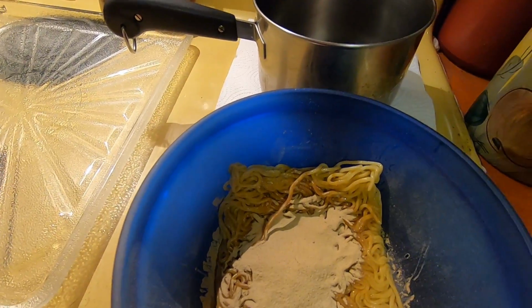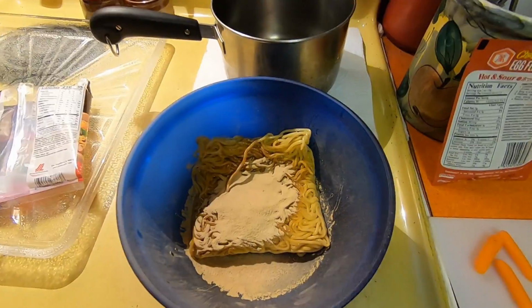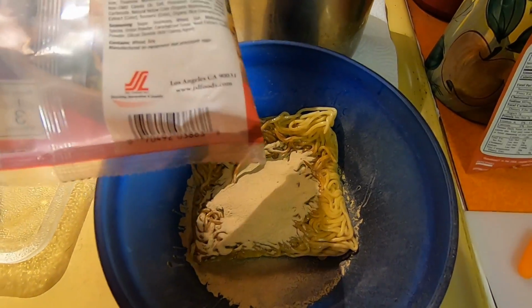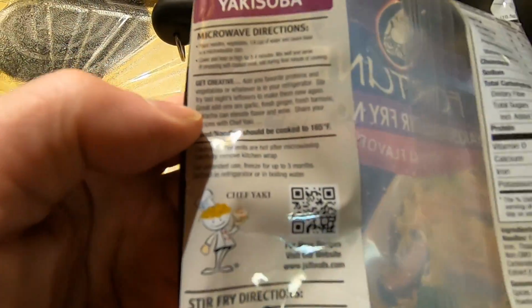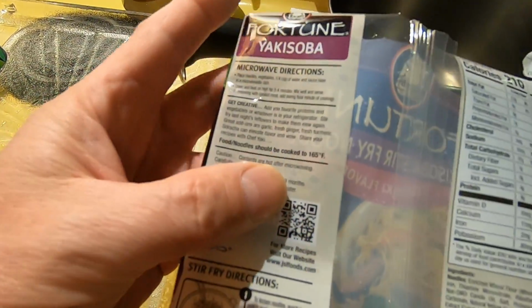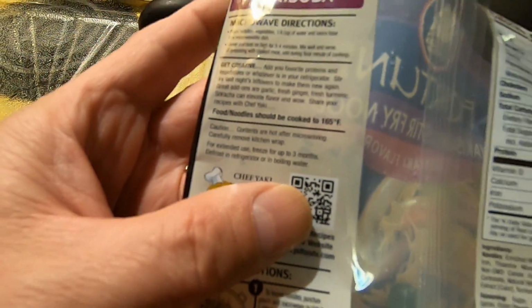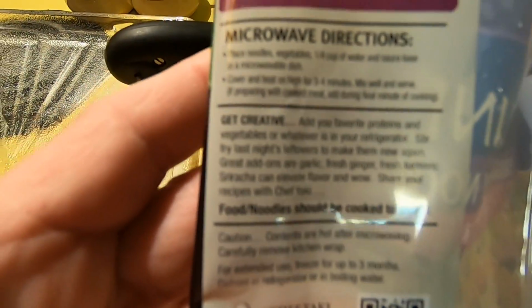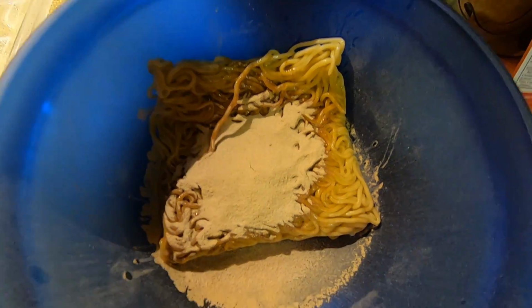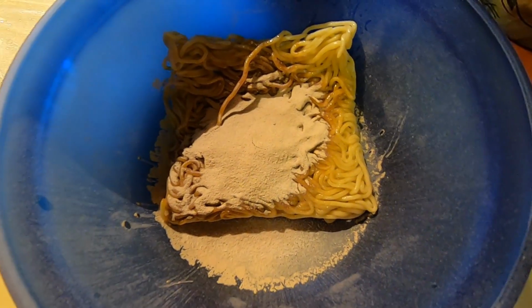One thing about my cooking sessions is I don't do recipes. I just do cooking. I think some people might appreciate that. One of the fun things about this little pack of stir-fry noodles here is that the actual directions say just throw whatever you want in. See right there? Get creative. Add your favorite leftovers and so on. So this is a really fun dish.